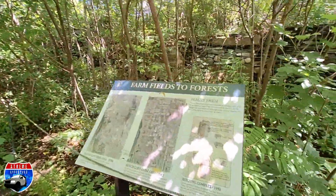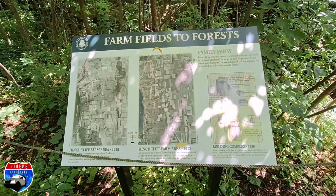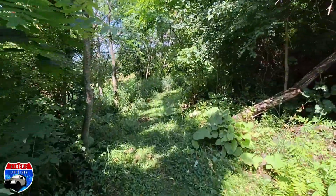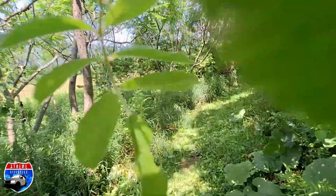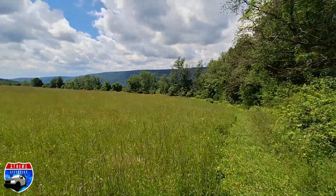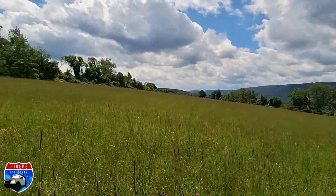The Hinchcliffe Family Preserve is a 303-acre preserve that peers over the eastern shore of Skaneateles Lake. This property offers some real impressive vistas, diverse habitats, and a unique window onto the human history and changing natural landscape of the property.